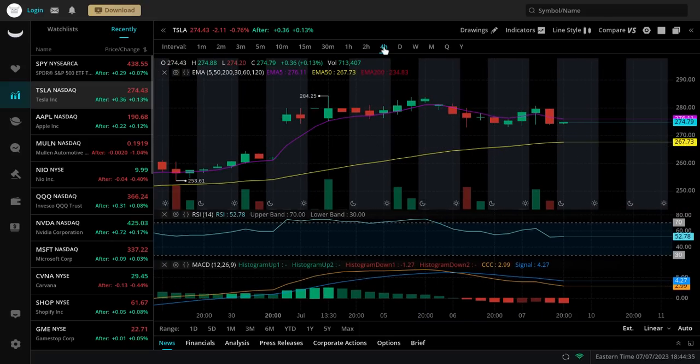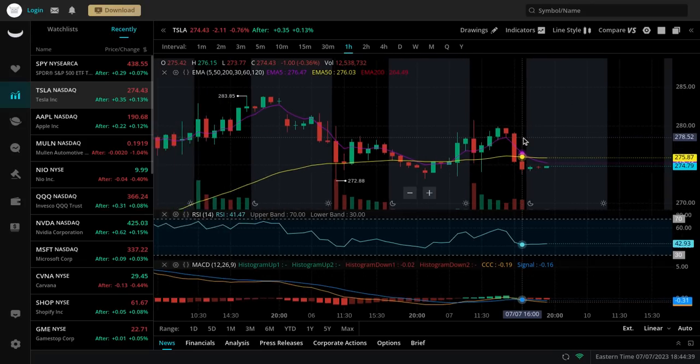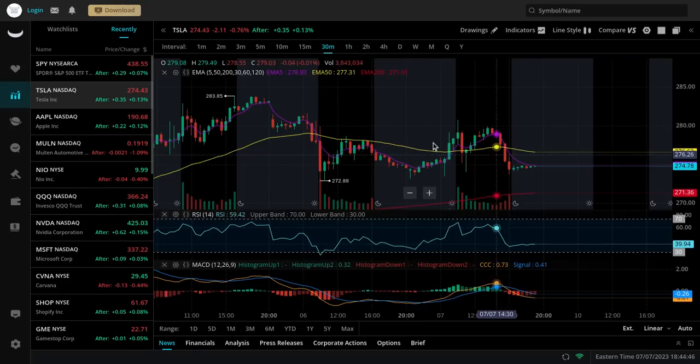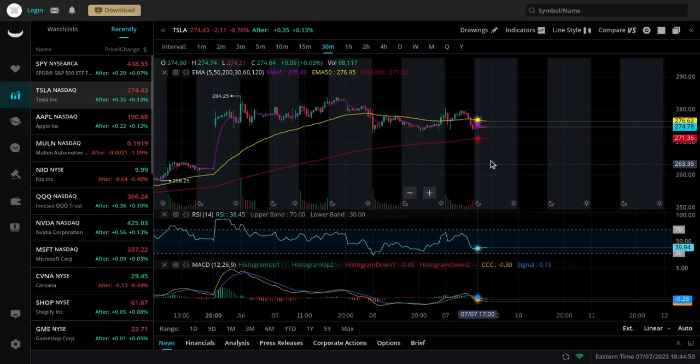You're going to be watching some of these very important levels around like 270 on Tesla. I think I have my EMA somewhere here. So like 270 is going to be very important for Tesla. I think the 30-minute time frame shows this as support. I could be wrong, but it's okay. The 200 EMA on the 30-minute time frame is around 271.